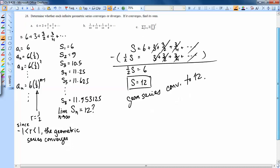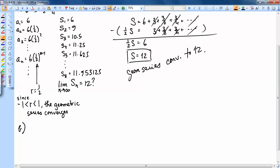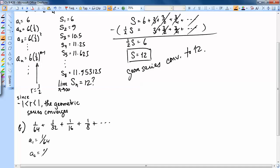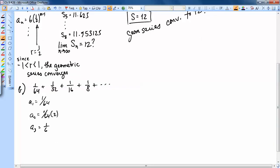In B, let's see, what's B? 1/64th, 1/32nd, 1/16th, 1/8. Okay, so in B, it's 1 over 64 plus 1 over 32 plus 1 over 16 plus 1 over 8 plus dot dot dot. Now if you look at this, a1 is 1/64th, a2 is double that. Actually, let me write 1/64 times 2. a3 is 1 over 64 times 2 squared. And then it keeps going.